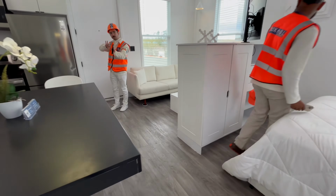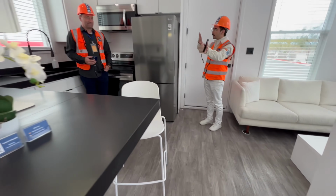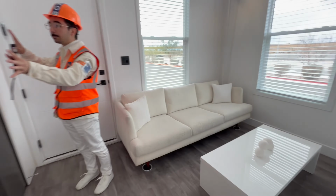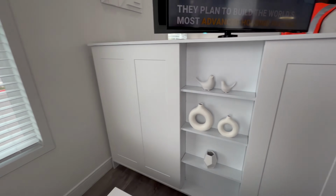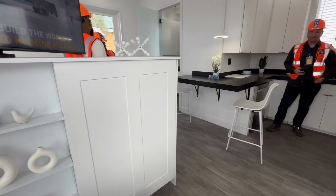So these are 9.5 foot ceilings here. And basically what comes with the Casita is everything on the right half when you walk in. Production version may vary, but you get the appliances, cabinets, countertops, all included. And then it's the furniture on the left that is not included.